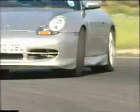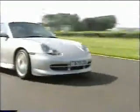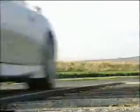The standard Carrera's flat 6 3.4 litre engine, and in has come a race-bred, non-turbocharged version of the 3.6 litre unit that powered Porsche's GT1 car, and with lightweight titanium conrods, there's now 7,800 glorious revs on tap. And when you get to that magic mark, you've got 360 horsepower under your right foot.